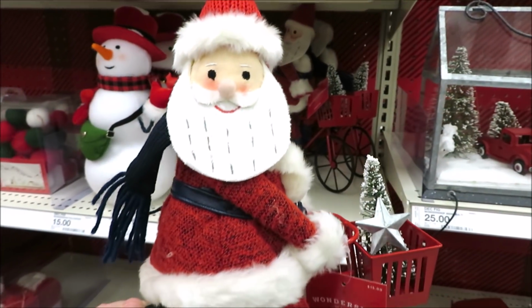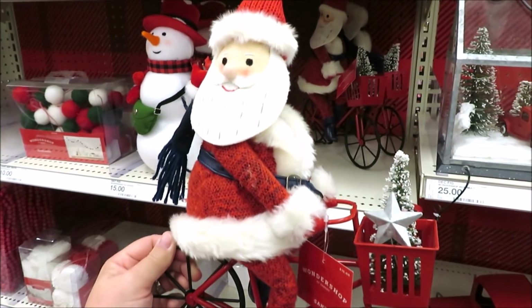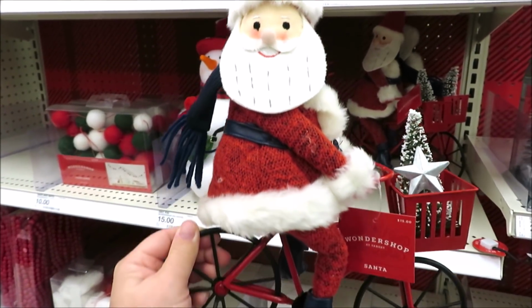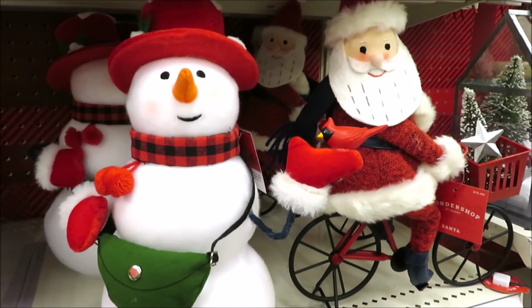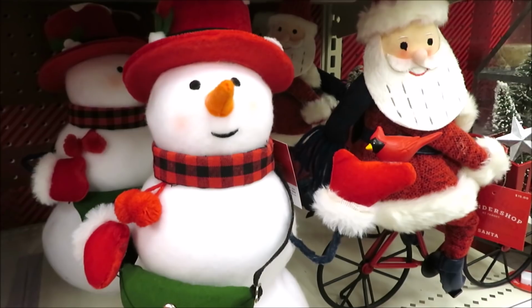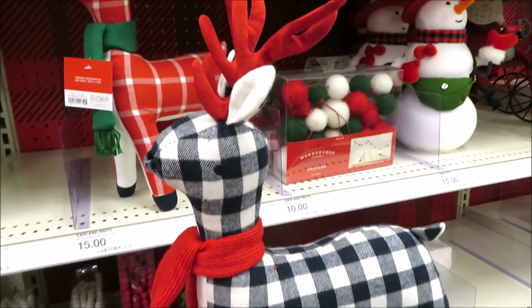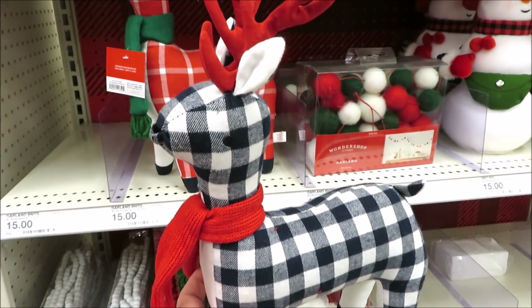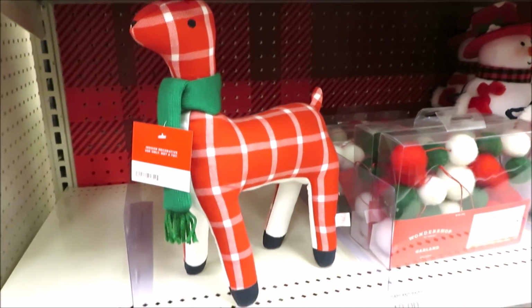For $15, they did Santa riding his bicycle with a little basket and a tree in front. Now I will say his detail is navy blue and not black if blue is your color. Next to him, they also have a snowman for $15 with his little green satchel. For $15, they did some standing stuffed reindeer in the black and white buffalo check and the red and white plaid with a green scarf.